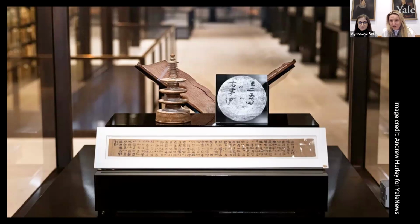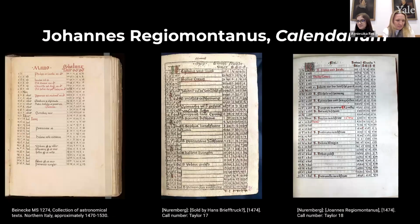However late Europe may have gotten to printing, the 15th century, and the late 15th century in particular, was a wonderfully innovative moment for book production. And we can visualize this in these 3 copies of the calendar by Johannes Regiomontanus. It is, as the name suggests, at once a calendar, and here you see 3 pages of May, but it also, other portions of this predict eclipses, other astronomical phenomena.